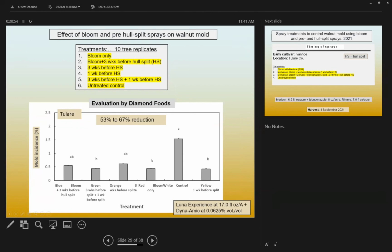I'm sorry, the x-axis is all messed up here, but this is the control, and it doesn't make much difference really. We did not have any differences among the treatments, but there was a significant difference for some of the treatments: the bloom spray in comparison with the untreated control. This is the only significant difference we found, from applying one bloom spray only.